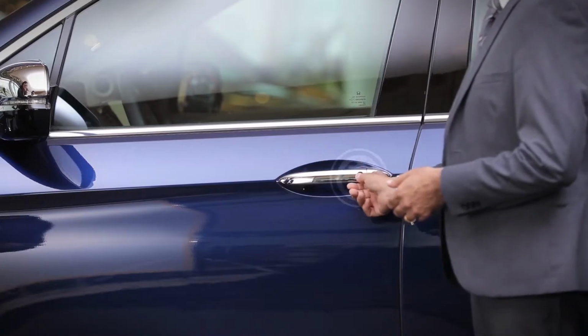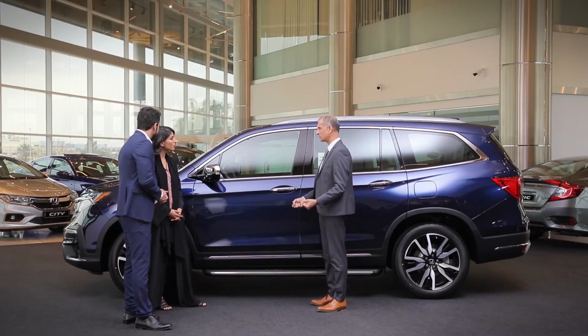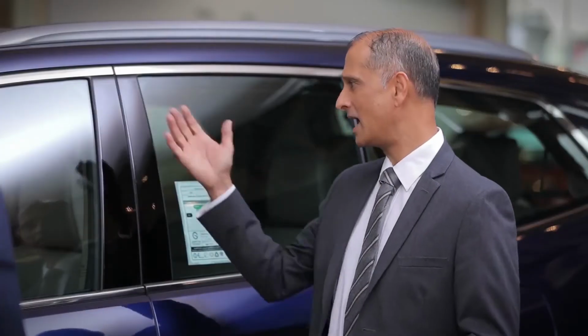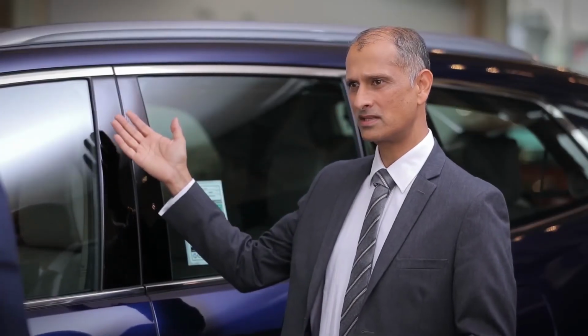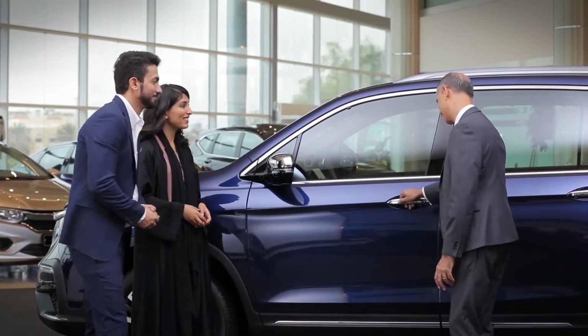Wow. But how can I lock it? Two ways. I can just press the button, or if I walk away, if I've got my hands full, the Pilot locks itself. Excellent. That's impressive. But does this work on the rear tailgate as well? Yeah, the rear tailgate and also the passenger door on the other side. So it works both ways. Amazing. That's what I've been waiting for. Come on, let's get in.